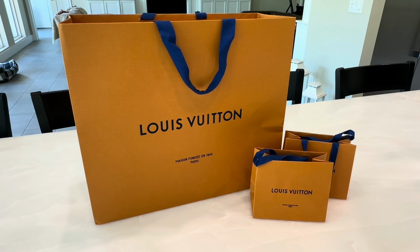I picked this up today and I'm very excited because I like nice handbags and I like Louis Vuitton handbags. So I bought one today. It's not something I do very often, but I do have a few that I have purchased over many years, and I really enjoy using them. And this is a new one, so I'm going to show you what I bought.